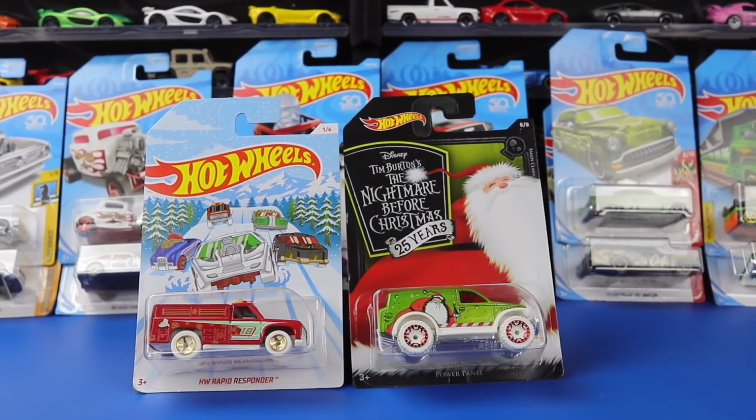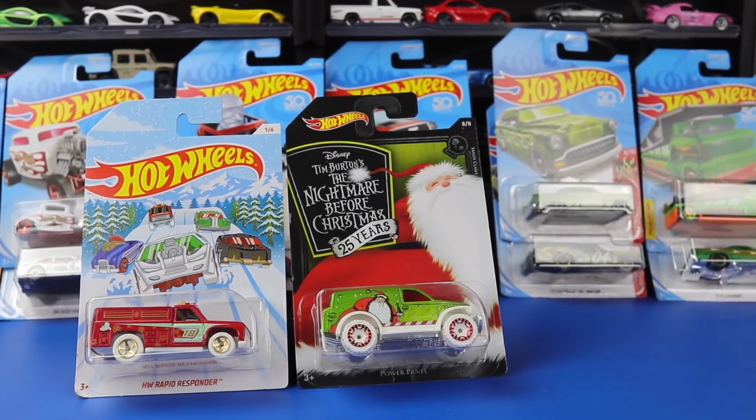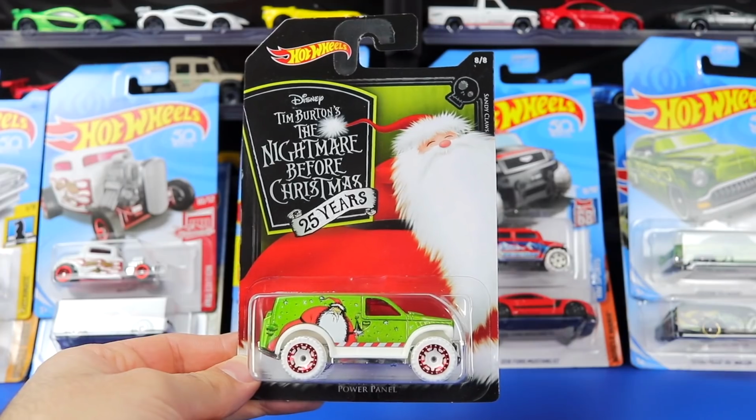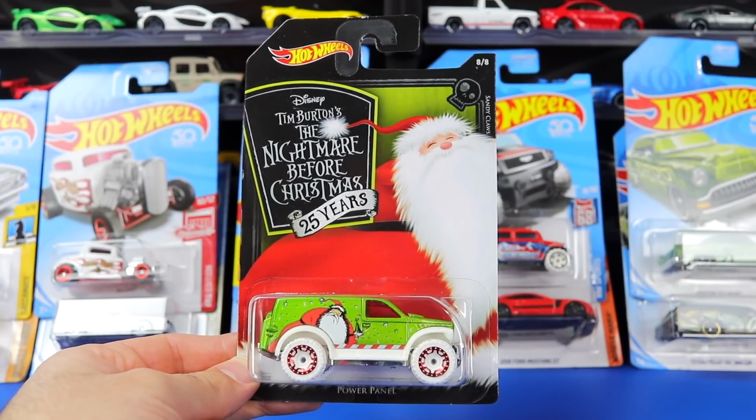Today, we're unboxing some Christmas-themed cars in white, red, and green. Let's get started. Let's go ahead and unbox each one of these cars, and then we'll race them down the track in a Christmas tournament.